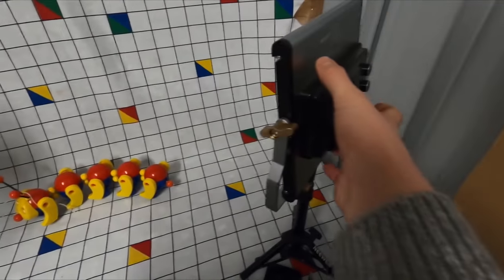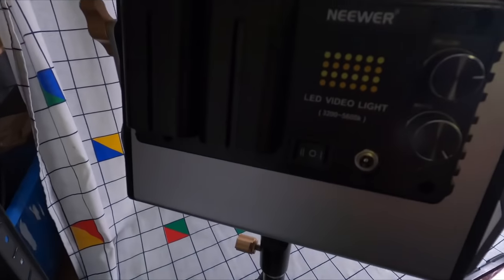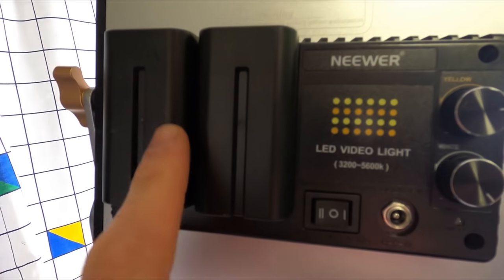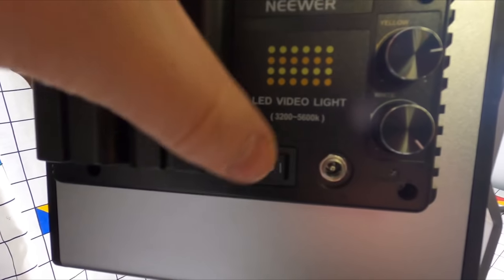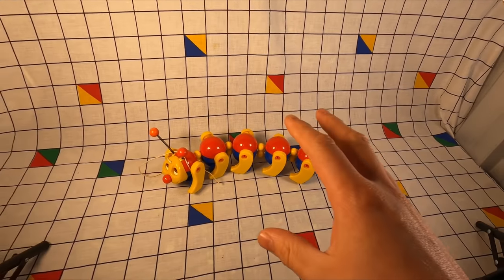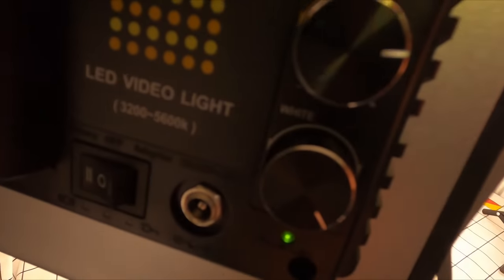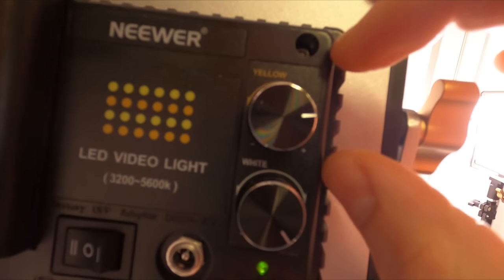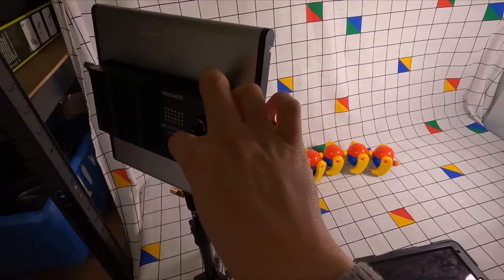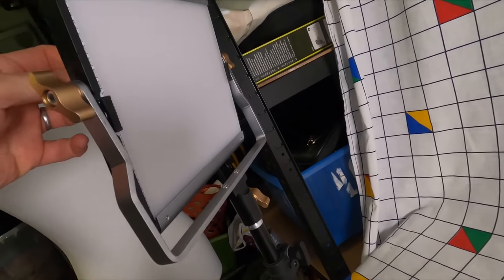So I'm going to set up my lights now. Turn that on. So yeah, I'll show you the lights again. There's a switch. One is for the battery power, which I'll be using, and the other is for the mains. Let's just make sure you've got the right one. Yeah, much better. Looks a bit yellow, but the good thing of these lights is you can change the yellowness and the whiteness of the lights. Obviously you can turn them right down until they go off.